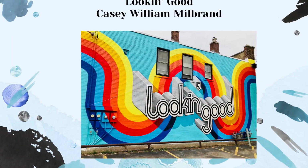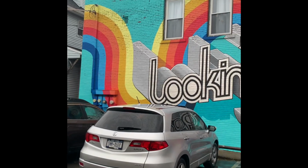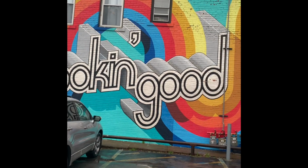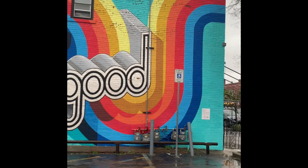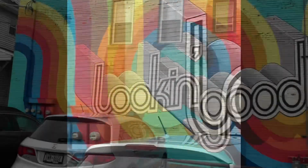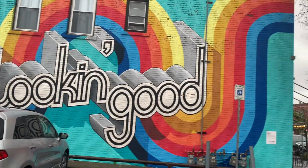Looking Good is a mural by Casey William Milbrand that is located on Hurdle Ave. This mural is meant to represent the turnaround that the Buffalo community is currently facing, as well as playing on the fact that the murals in Buffalo make the city a much prettier and more exciting place. This mural also represents hope for a better future and good things ahead for Buffalo.